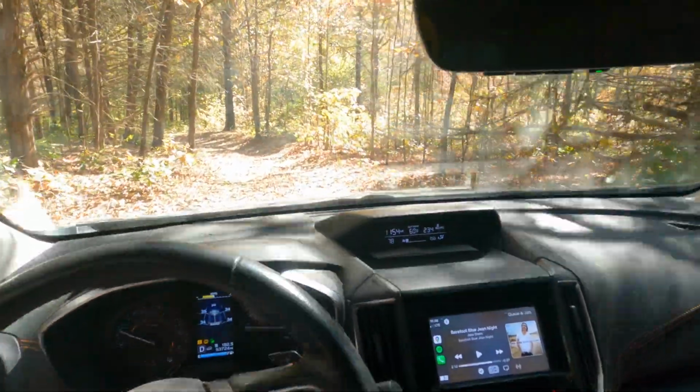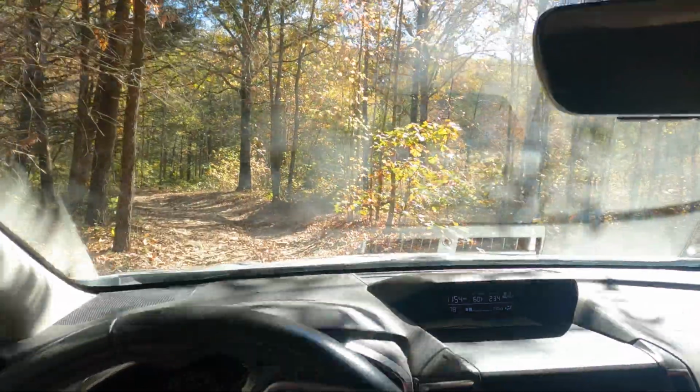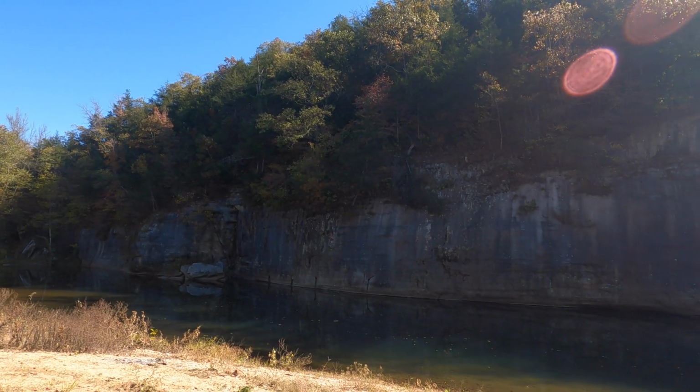Well, this little part of the road wasn't marked, but it did look like it's heading down closer to the water, so gonna continue inching along and see if we can find a campsite on the water. Man, so I have made it down to one of the most beautiful campsites I have found.